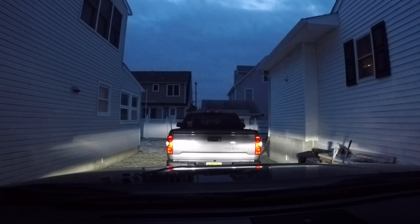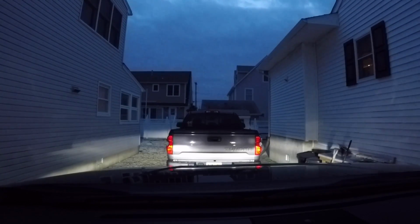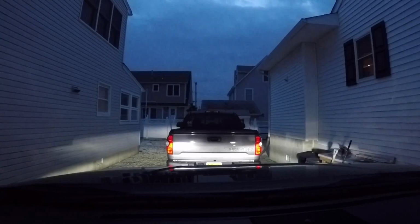So if I have a small car in front of me, they're totally getting blinded. But we're gonna go all the way down to 5. There it goes, you can see that. It's leveling down. 4, 3, 2, and then 1. I'm gonna stay on 1 for now.